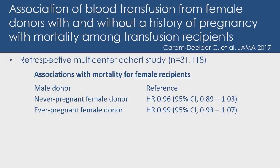No. I'm afraid not. And I'm afraid there are a lot of stories like this in literature and daily practice. I just bring to you this study. It has nothing to do with chlorhexidine oral care. It's about transfusion policy.